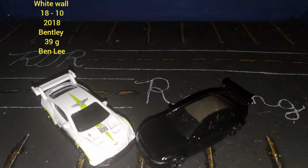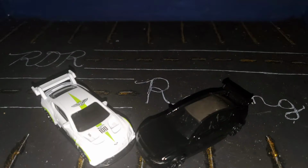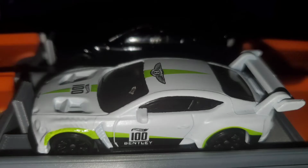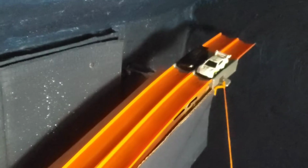Up next, we have Whitewall with a record of 18 wins, 10 losses in the 2018 Bentley, weighing at 39 grams, driven by Ben Lee. He will be taking on the Black Ape with a record of 19-6, and a 2018 Jaguar weighing at 37 grams, driven by Crazy George. He drives for Team Selfridge. Whitewall on the inside, the Black Ape on the out.